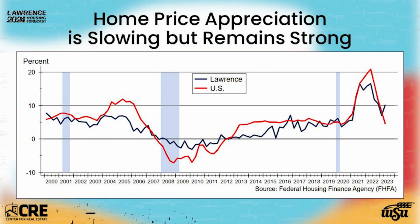Even with demand softening, when you have really, really tight inventories, that puts a lot of pressure on home price appreciation. And you can see here, the blue line is Lawrence. Lawrence, through the second quarter of this year, was the strongest home price appreciation in the state. 10% year-over-year appreciation. It peaked out a year ago at over 17% year-over-year appreciation. So home prices have just absolutely gone through the roof. Just crazy, crazy home price appreciation.